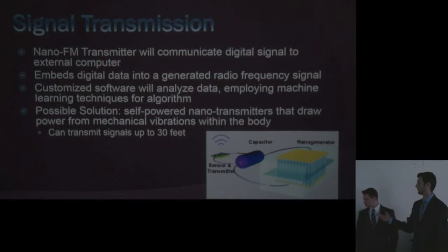So we found a possible solution, which is actually still in development, but it's a self-powered nanotransmitter that draws its power from mechanical vibrations within the body using a nanogenerator. And it's been proven already in its infancy that they can transmit clean signals of up to 30 feet.